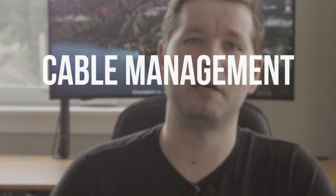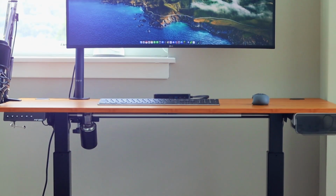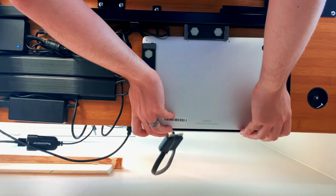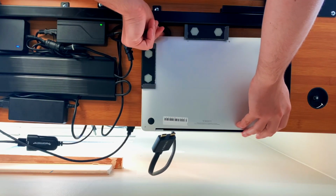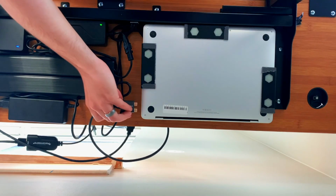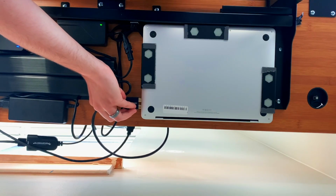Let's talk cable management. My main goal has really been to make sure that there aren't any cables hanging and the setup would look clean. As mentioned earlier, I have a laptop mount under the table to keep my MacBook Pro there. I used some duct tape to soften the edges of this mount to avoid scratching my laptop. I don't turn off my MacBook because the sleep mode on a Mac is so power efficient.